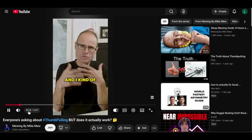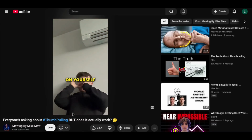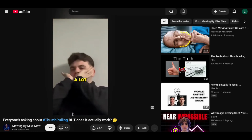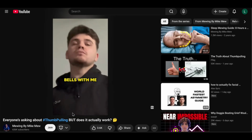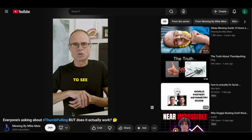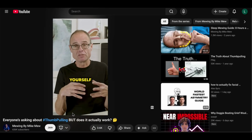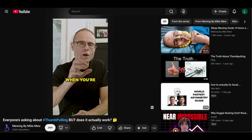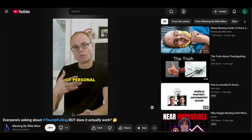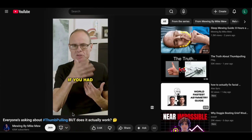And this idea of doing something on yourself, and doing it regularly at home, rings a lot of sensible bells with me. I've had a lot of experience with various treatments where you go to see a professional once or twice a week, in comparison to doing something yourself every day. Even more than that, when you're doing it upon yourself you get some sort of personal feedback that it would never be quite the same if you had someone doing it for you.